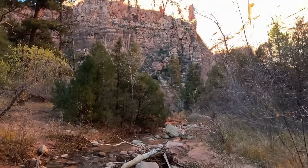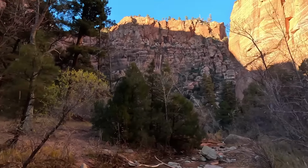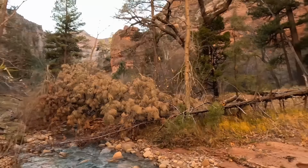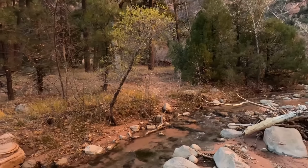We finally made it to our campsite. We're next to this glowing orange wall. It actually lights up the place quite a bit. It does. There's a big dead ponderosa here. Fell pretty recently. But now let's try to cross this stream one last time.